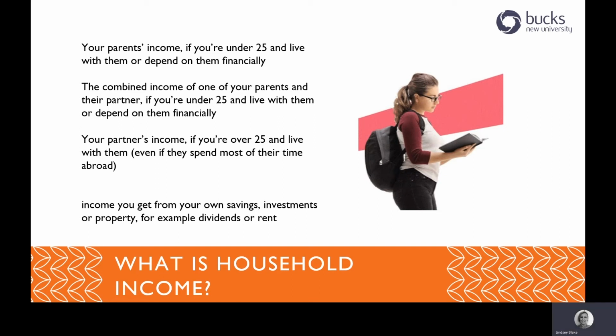Your parents' income if you're under 25 and live with them or depend on them financially. The combined income of one of your parents and their partner, again, if you are under 25 and live with them. Your partner's income if you're over 25 and live with them, even if they spend most of their time abroad, and income you get from any of your own savings, investments, or property, for example, dividends or rent.